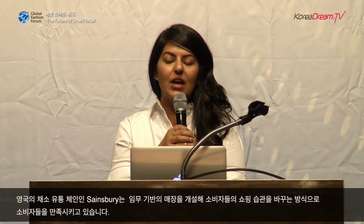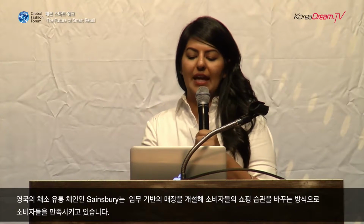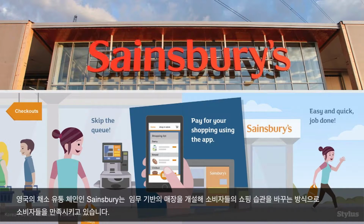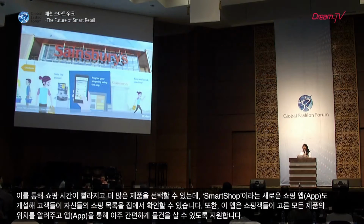And back in the UK, grocery chain Sainsbury's is offering a new mission-based store layout to satisfy changing consumer shopping habits, primarily to get in and out more quickly and to have more product choices. It's also piloting a new Smart Shop shopping app, which enables customers to scan in their shopping list at home so that when they get to the store, the app will map the locations of all of their chosen items, which they will then also be able to conveniently purchase via the app.